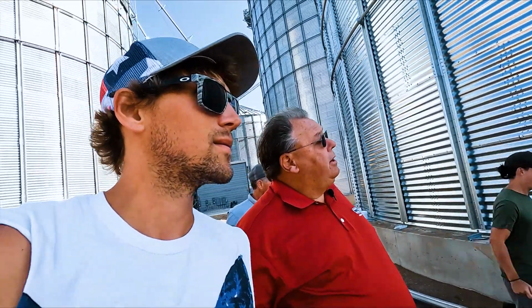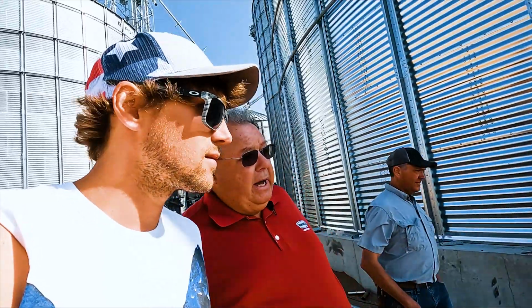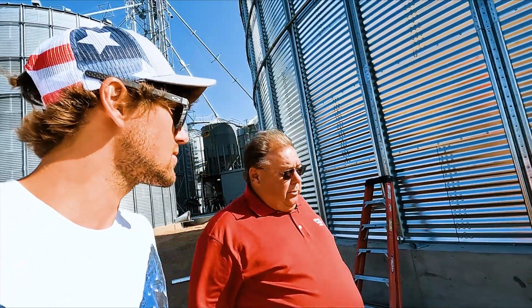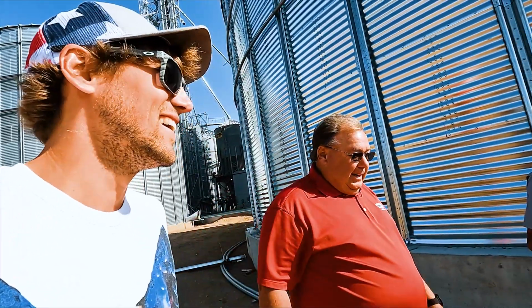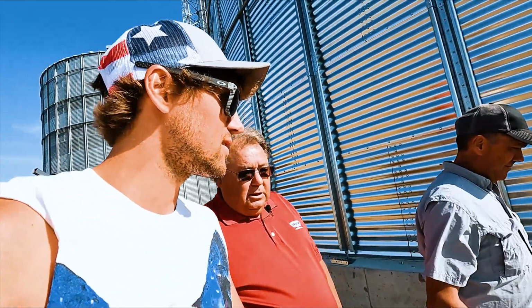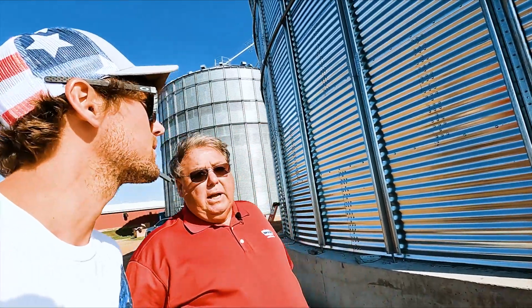As you can see, they're kind of mid-build here. We've got the roof, and they're putting the body sheets up, and right now they're just about ready to add another wind ring to this tank. As we well know, wind is a concern in this part of the world, but we also put wind rings on the tank to stabilize them depending upon the size of the bin. And then this bin will have a side discharge in it.